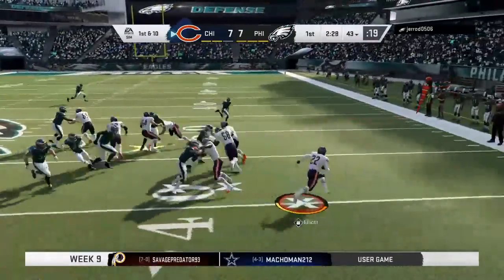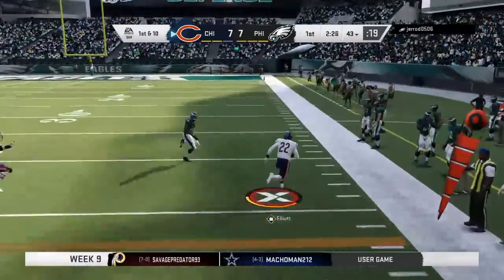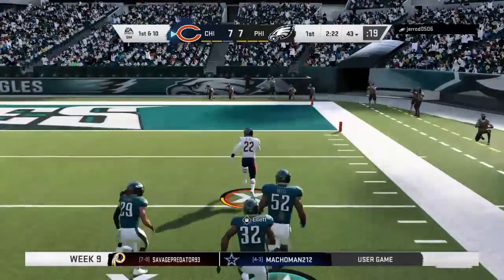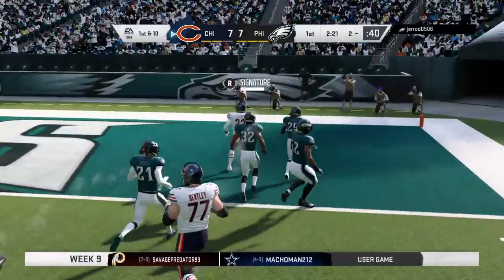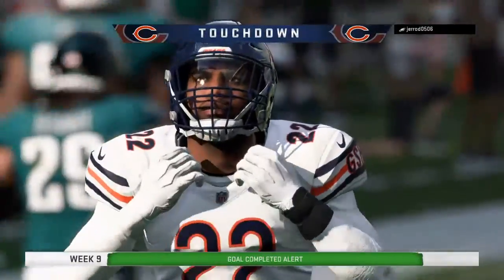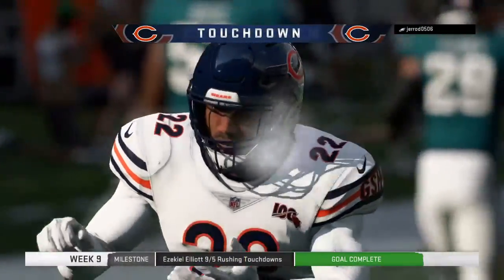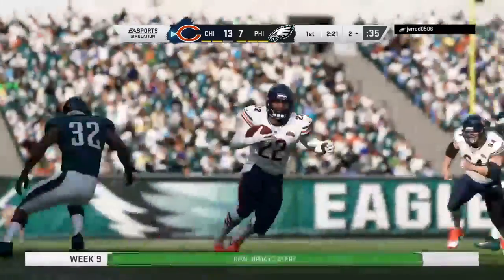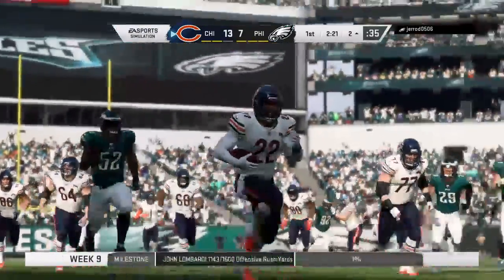A first down carry by Elliott. And some room to roam now. Ezekiel Elliott going to take it the distance. And he is in. Touchdown, Chicago. Ezekiel Elliott, his 11th touchdown of the year. And the Bears have taken the lead.